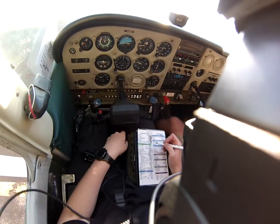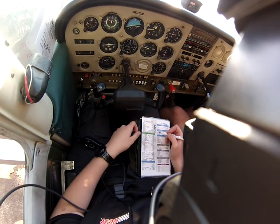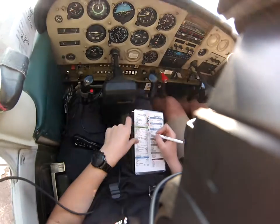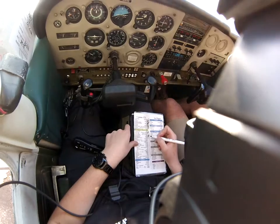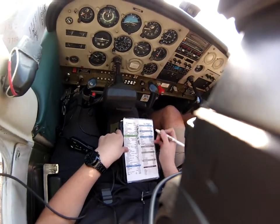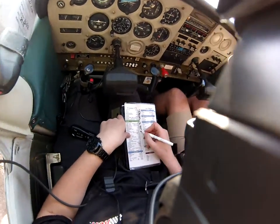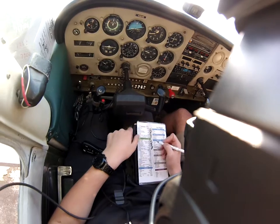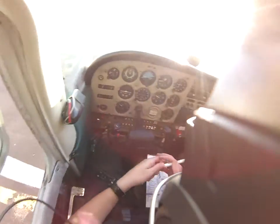Right. We need our cabin doors closed and locked. Belts are adjusted. Instruments are set. Fuel quantity is checked. Shut off valve is on. Mixture rich. Collector is on both. Cam looks like it's set for takeoff. So flight controls are correct. So now just a run-up.